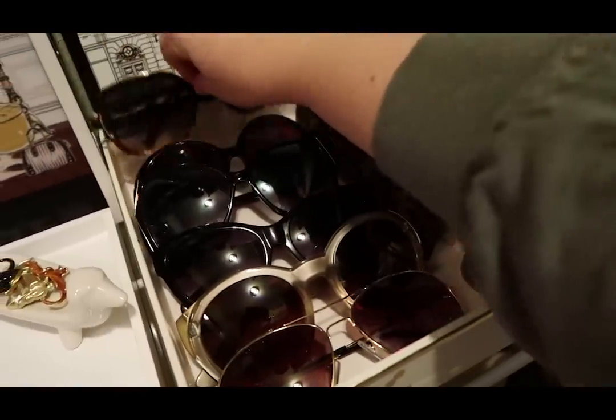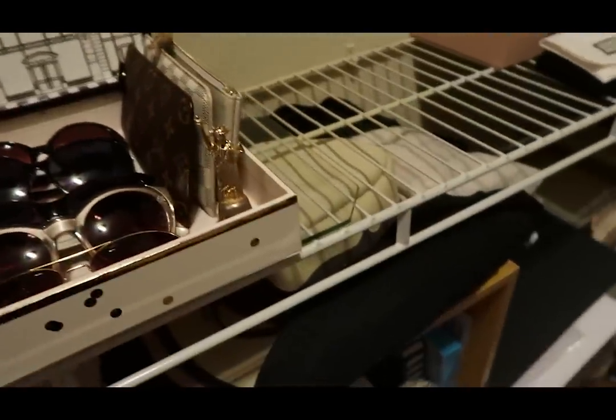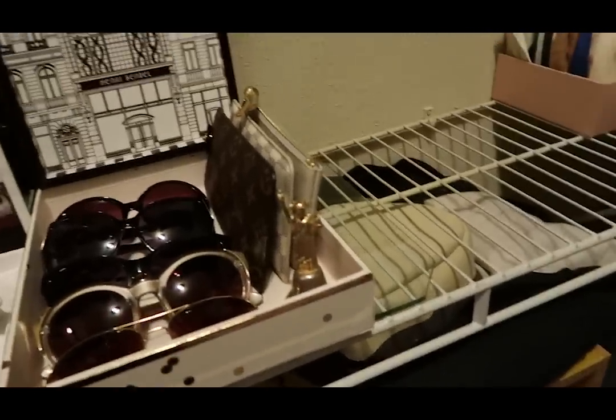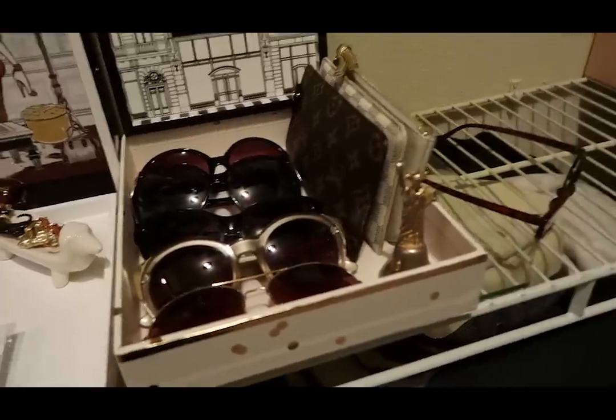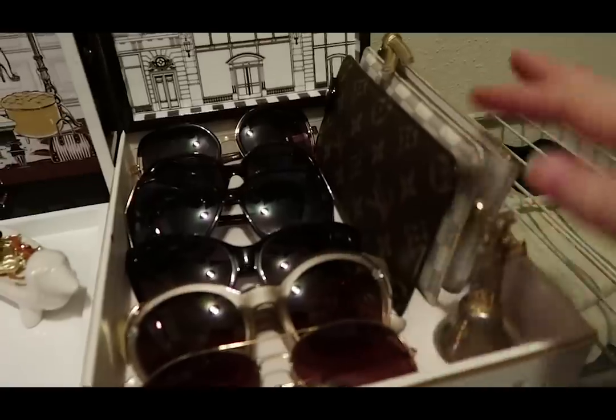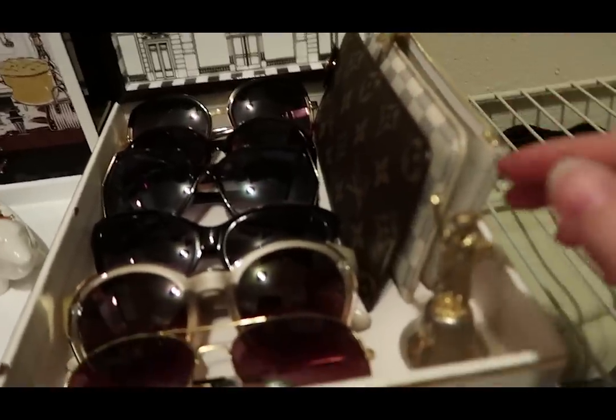Here I have my sunglasses. I just bought these today at TJ Maxx. I do not spend a bunch of money on sunglasses because I break them and scratch them, so I buy cheap sunglasses. How do those look? I like them. With the sunglasses, I have my sunglasses cases.